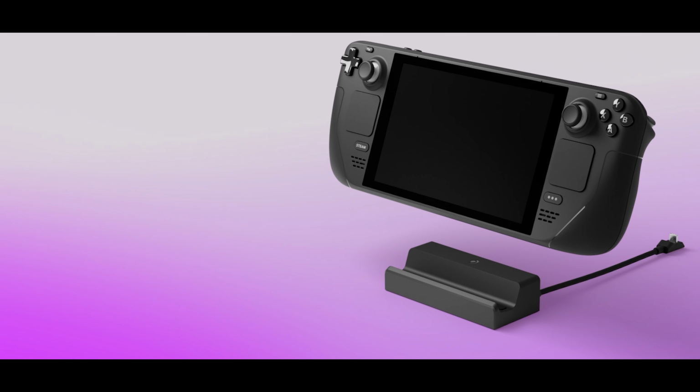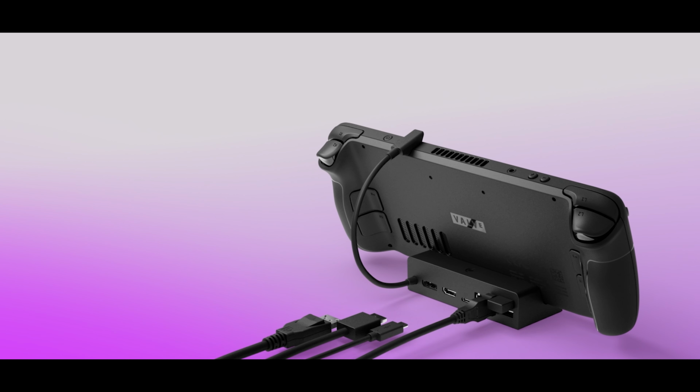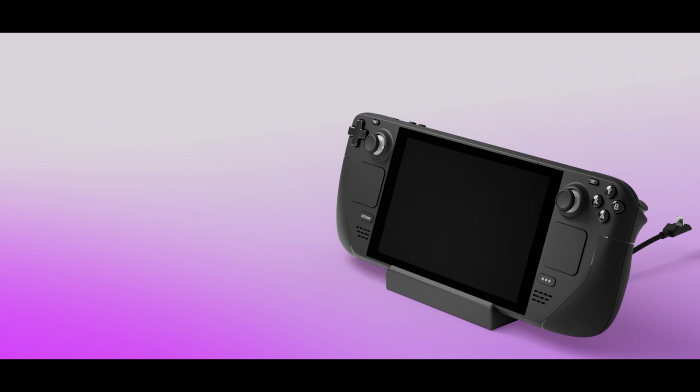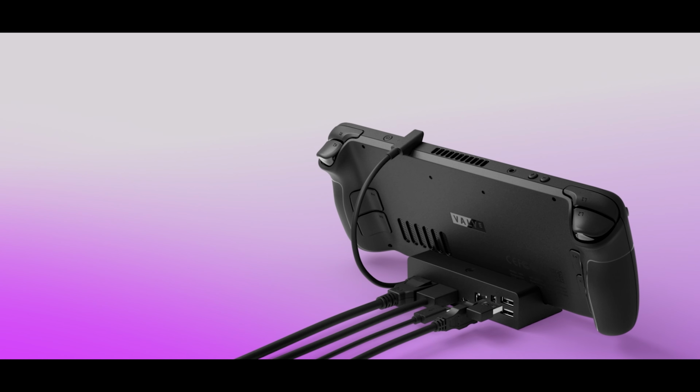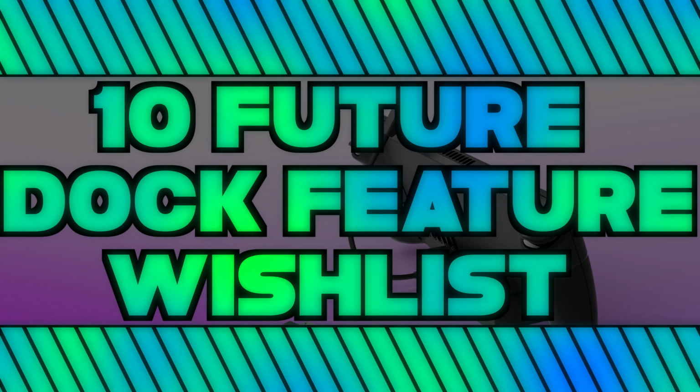I think that we can all agree that dock manufacturers have gotten very lazy in general, with the same exact designs recirculating and very little innovation being done, despite the versatility of the 10 gigabit USB port present on the deck. So here are 10 things that we think could be improved or implemented with new docks.